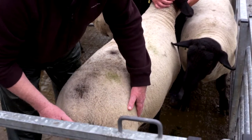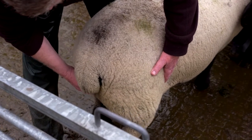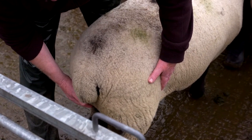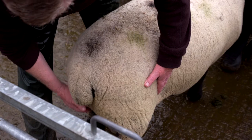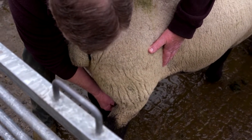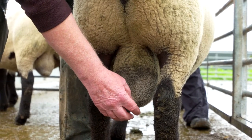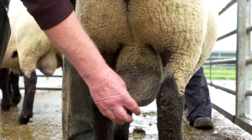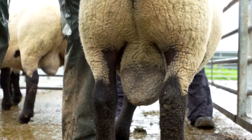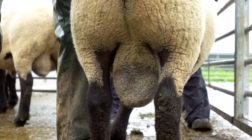Then we'll run our hands down his hind quarter and try and estimate how much lean meat there is in there. And then we'll put our hand underneath him and we'll handle his scrotum. There should be two protuberances, almost like golf balls, on the bottom of the testicles. The testicles must feel soft, but not too soft, and they must be equal in size.